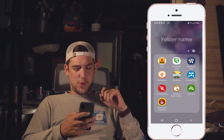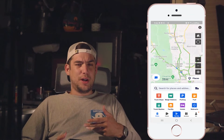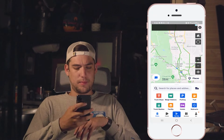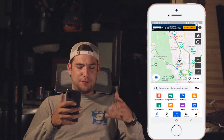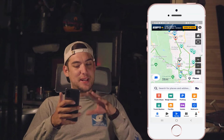Moving on to Trucker Path. Now, this app is designed for truckers, but when you're hauling 30 to 40 feet behind you, you do run into a lot of the same problems that truckers do have, so this app has proved to be quite useful. It shows things like truck stops, weigh stations, parking, fuel, truck washes, different facilities, hotels, and Walmarts that big trucks and big rigs fit inside of.